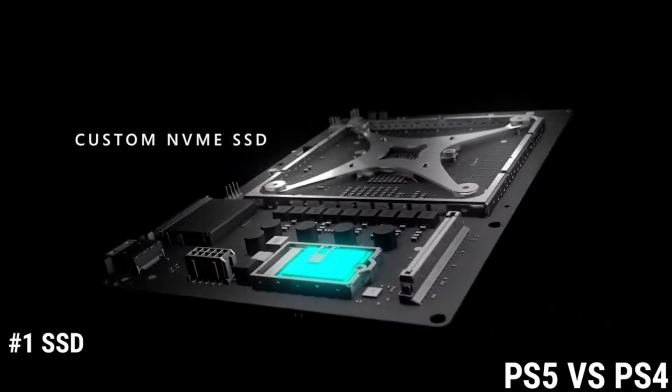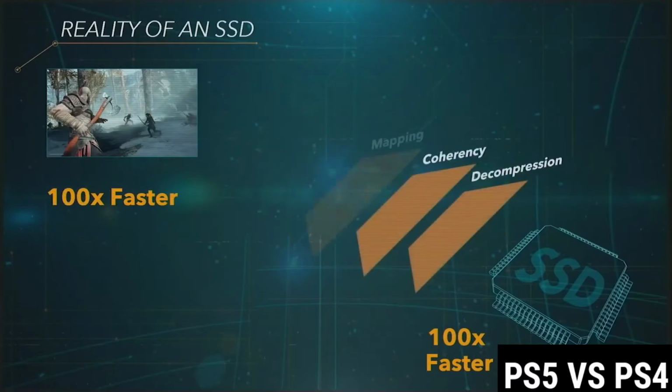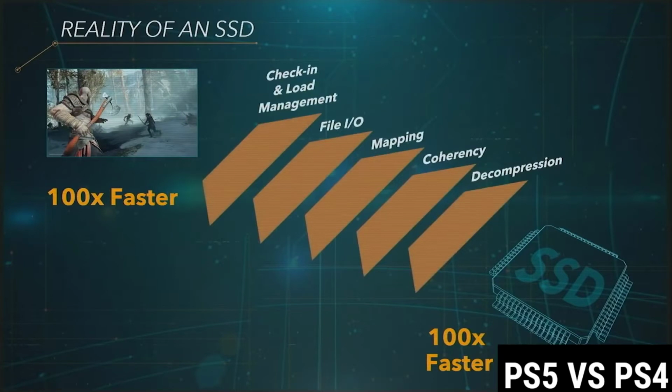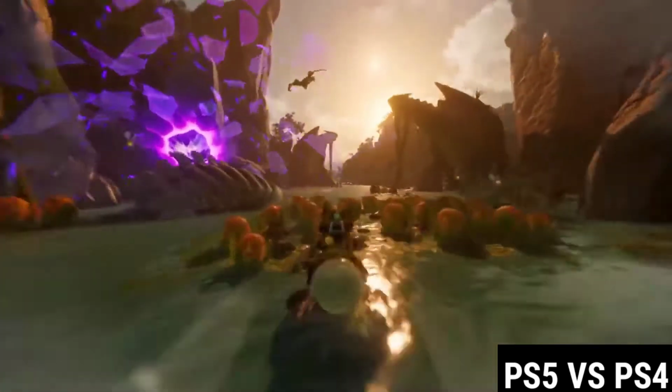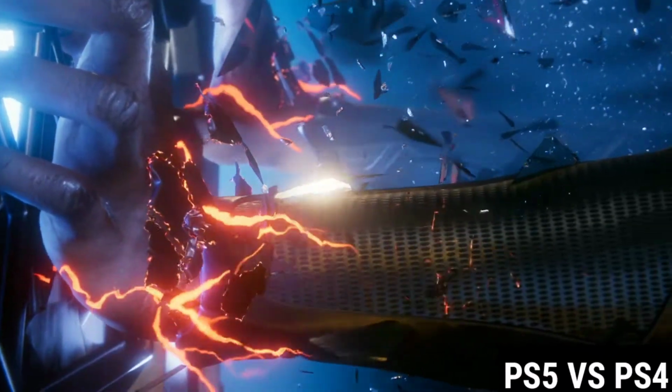First on the list is SSD, solid-state drive. Let's start with what is potentially the biggest change of them all. The fact that consoles are now going to have solid-state drives is exciting in and of itself, but the PS5 is looking to blow all competition out of the water with its SSD. This is the fastest SSD on the market right now.